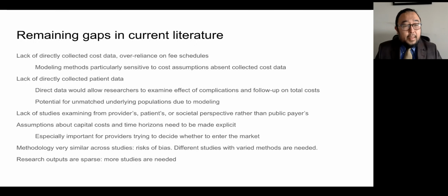And because you're not using directly collected patient data, there's a high potential in these modeling studies where you're drawing the population for DBS, for example, from one population, but you may be drawing the population for MRgFUS from an entirely different population. And if these underlying study populations are unmatched, there's a high chance for bias. The lack of studies examining from a provider's, a patient's, or a societal perspective also limits the ability, particularly of providers, to make decisions around whether or not to start an MRgFUS program.